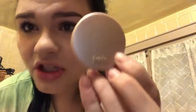I have highlighter. My highlighter is currently in the car, probably frozen. So I'm using this Tarte little tiny compact highlighter in the color Stunner. I'll show you it. You're probably not going to be able to see that good highlight of it when I even put it on, but we'll try. I put it on with my finger because I tend to get a better result. It's more, I don't know, got a little more of a shine.